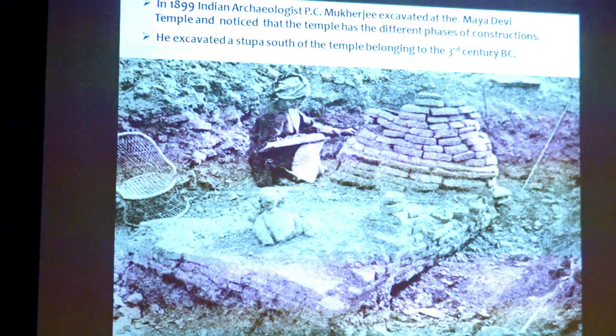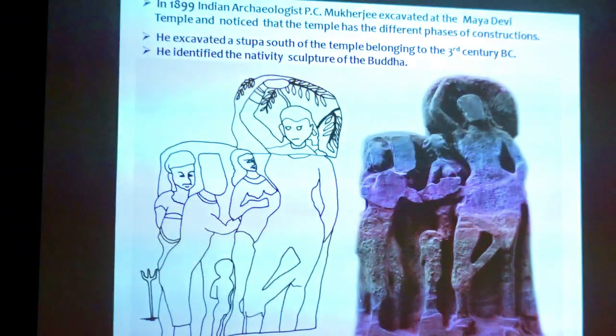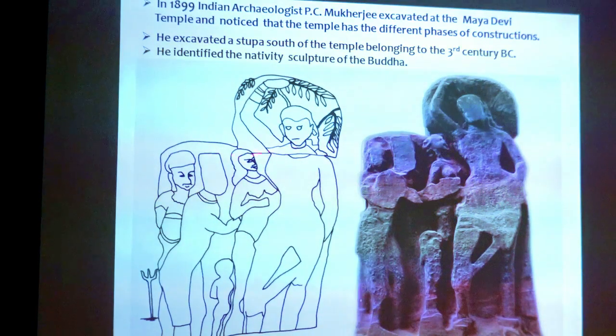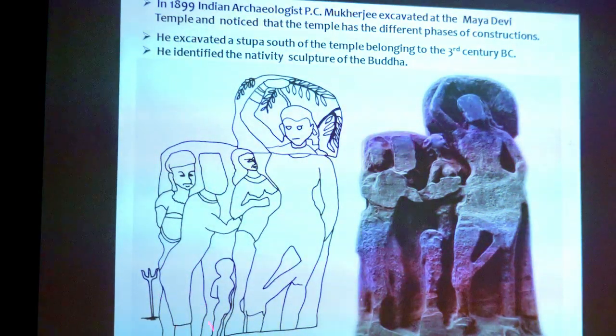So he is drawing this and counting the brick layers. This is a photograph of 1899. And not only that, P.C. Mukherjee identified this sculpture as the birth scene of the Buddha. Here, this is a two-piece sculpture. This piece was not there when he discovered it, and there is no leg portion. This piece was just behind the torso, so he fixed it and found it.